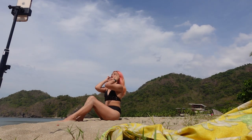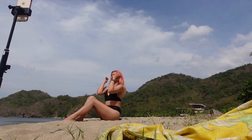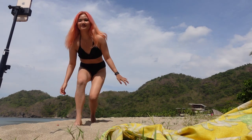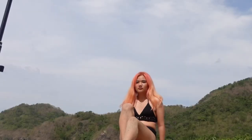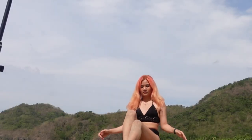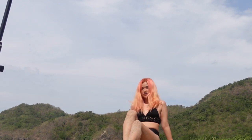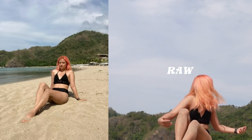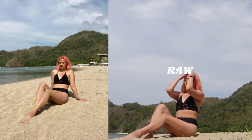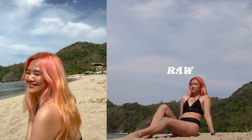So I tried to find an area at the beach that's far away from other people, and then I took pictures as quickly as I can, and whenever anyone would pass by me, I didn't really mind them as long as they weren't staring. The raw pictures turned out better than I expected because the lighting is so good and the scenery looked absolutely beautiful.